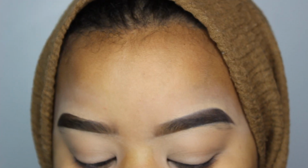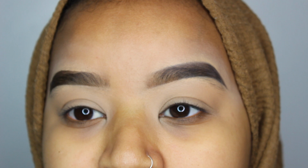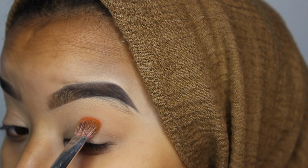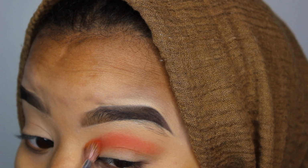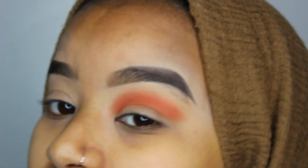Oh, my sponge, I always forget to wear my sponge. This is a very quick look. There's probably 2 or 3 shades involved, but it involves a lot of blending. I'm gonna start off with my transition shade. I'm gonna use this shade. With this palette, you kind of have to work with it a bit. It's not very pigmented right off the bat. It blends out so nicely, you guys can see.